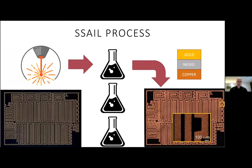The SSAO process is a two or three step process, depending on how you count it. So the first step is the laser process, where the surface is processed by laser in the traces where the electrical tracks will be. And then we have a stack of chemical processes for chemical activation and following for electroplating. Typically it would be a stack of copper and then nickel and gold for protection of the tracks.